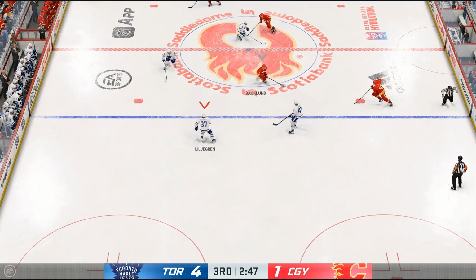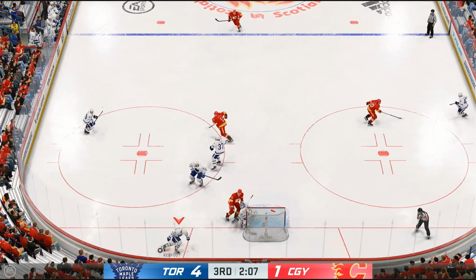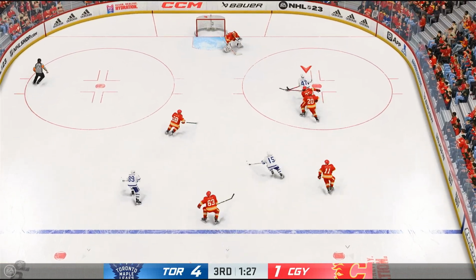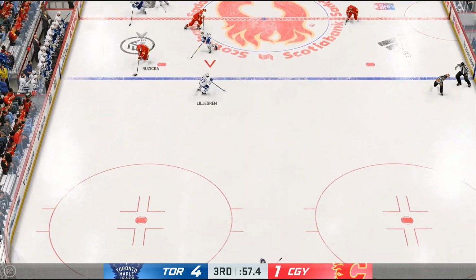Calgary's looking to break out. Takes a shot and makes a save. Samsonov's goaltending at one end and the offensive output at the other has made for a good night. Breakaway! Denies him! Oh, excellent stop by the goaltender. He read that perfectly.